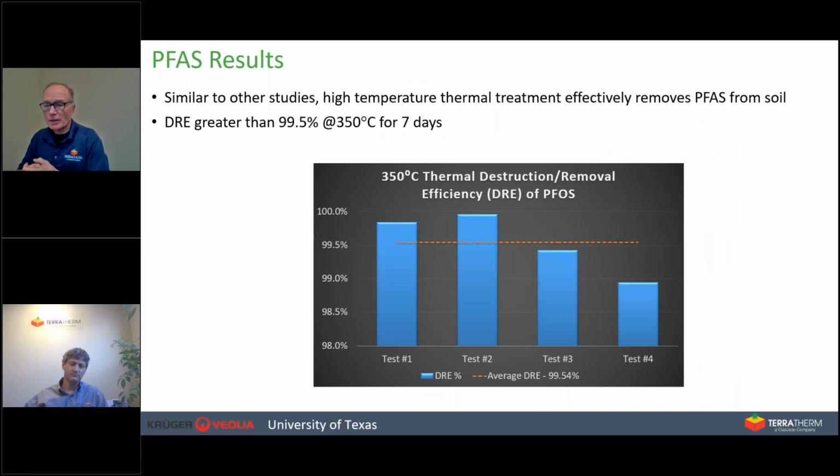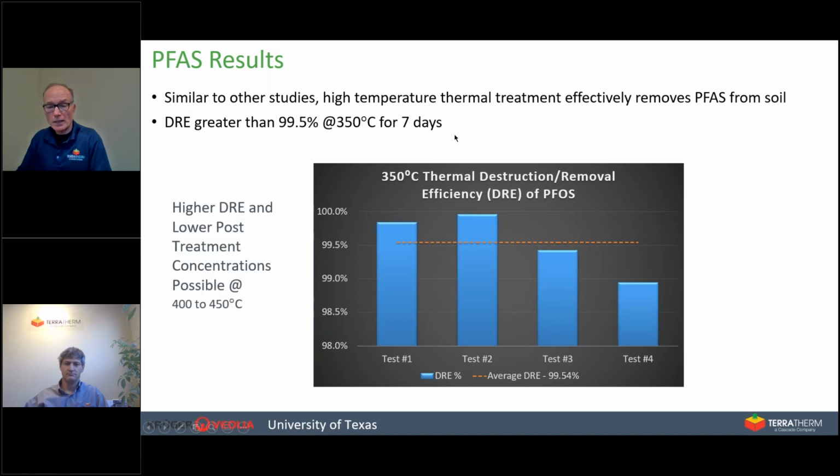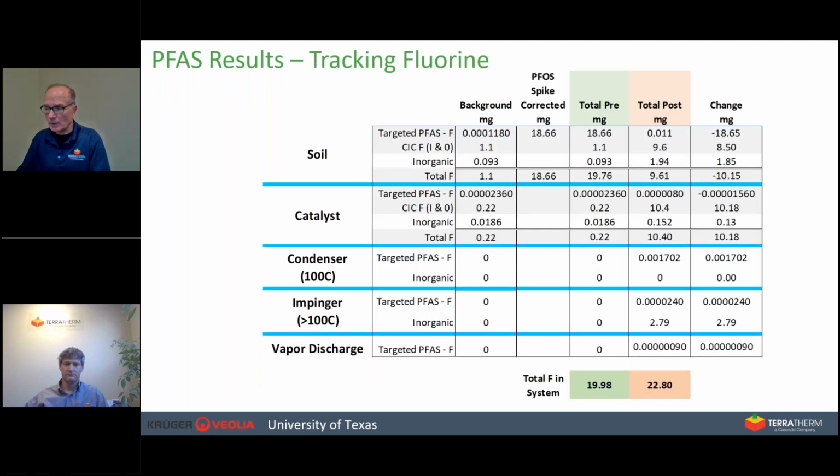So to summarize what we saw in these results, for all 4 runs we had an average of 99.5% DRE, and that's at 350 C for 7 days. So what we know is that if we heat it up to higher temperatures, we'd expect to be able to do even better than this. So this is great. This shows us that thermal treatment can be effective for removal of PFAS, and we know if we treat it to 400 C for 7 days or 14 days, we can do much better than this, and we can target the treatment to meet the expected remedial cleanup goals.